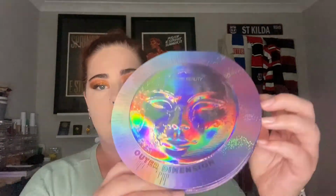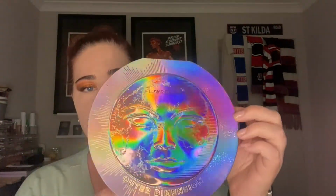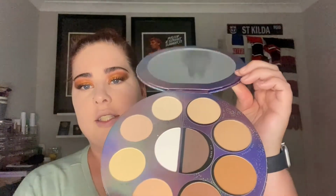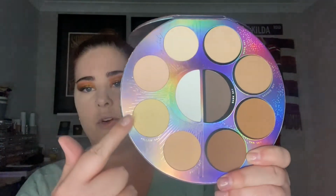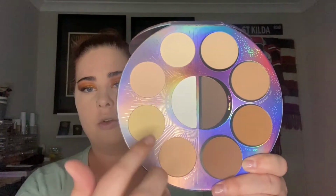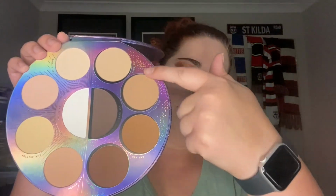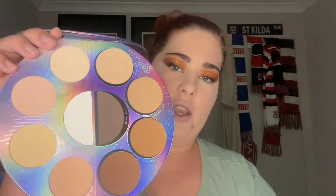You thought the packaging on the BPerfect one was cool, this is just totally next level. And then this is the palette inside. All on this side are brightening shades, and then you've got the white in the middle, so you can mix all of these shades to create your perfect colour. On this side are all the bronzer shades, and the darkest one here in the middle. Again, you can mix any of these shades together to create your perfect shade, which I think is absolutely phenomenal.